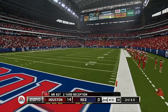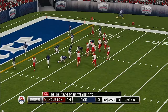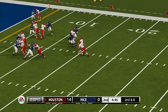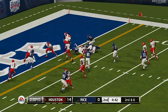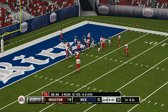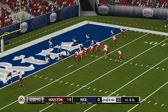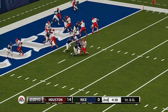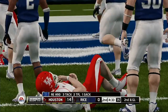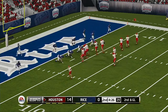Steps out of bounds, right around the 10-yard line. Big play there, and now they're looking at first and goal. That's a great tackle at the 3-yard line. Well, the question now is, how will they respond after losing a couple on that run? That brings up a second and goal. Ball on the 3-yard line.